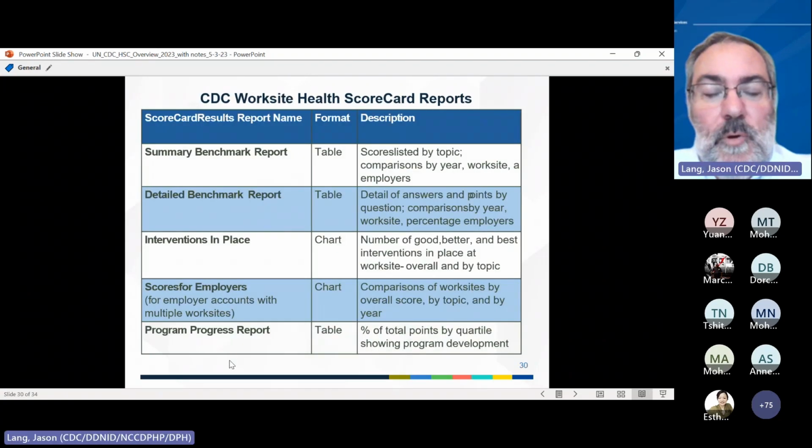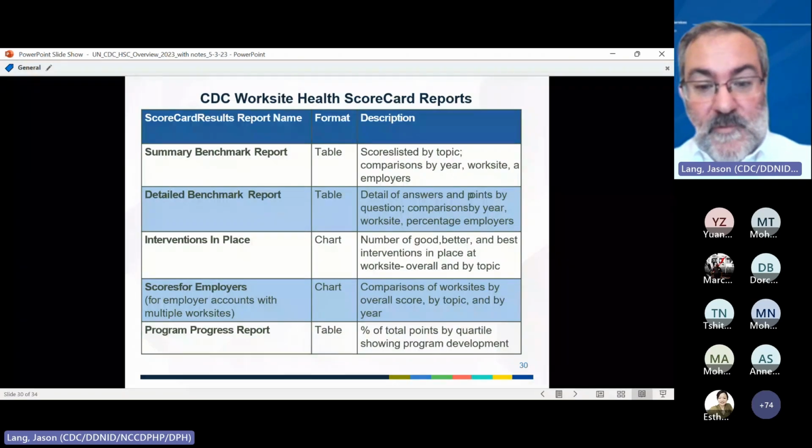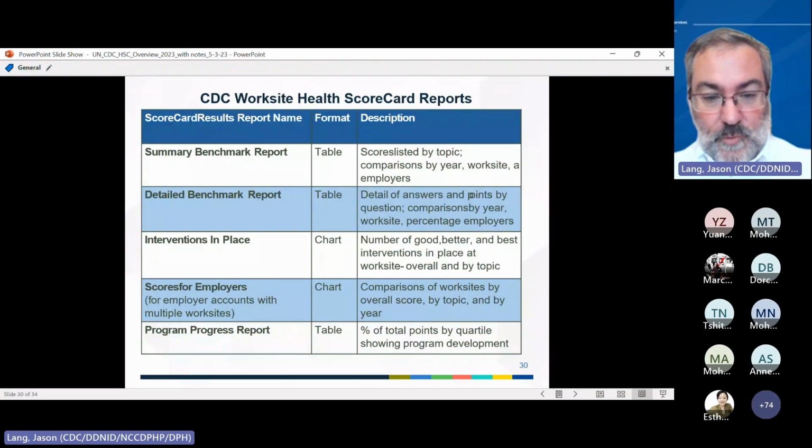We do have a number of reports that look at your overall score or topical score, or at the detailed level, compare how you're doing to other employers by individual items. So individual interventions, individual questions. We have a report that looks at what you have in place versus what is still available for you to put into place. We call that our intervention in place report.